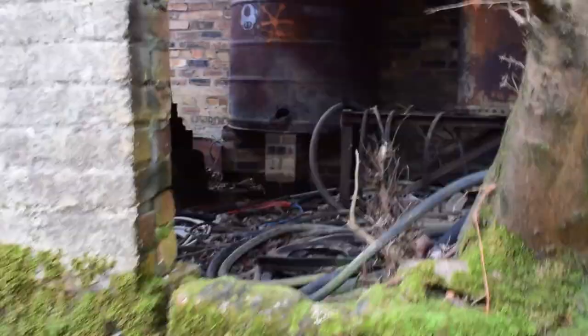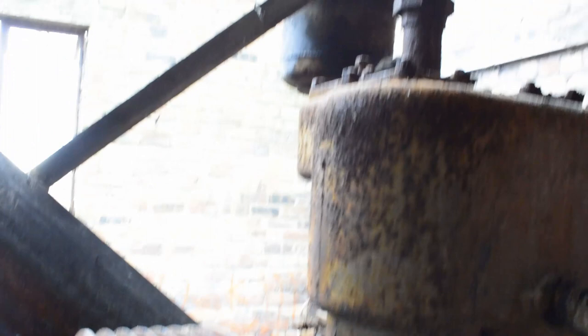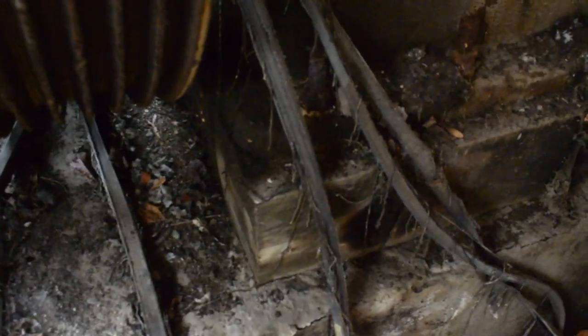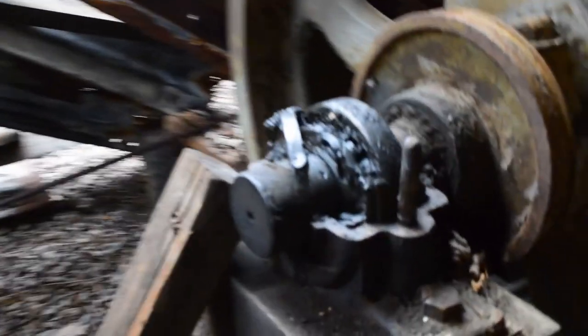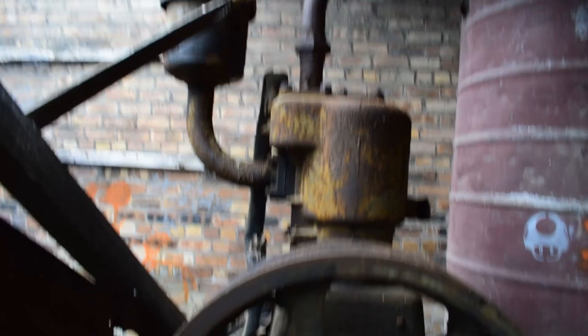Look round that side. Yeah. Lots of piping. The roof's not too healthy looking. But check the size of this. That is a beast. And the belts are actually still lying there, look, snapped. You see right into the bearings there. Still all greased up. That is rather cool in itself.